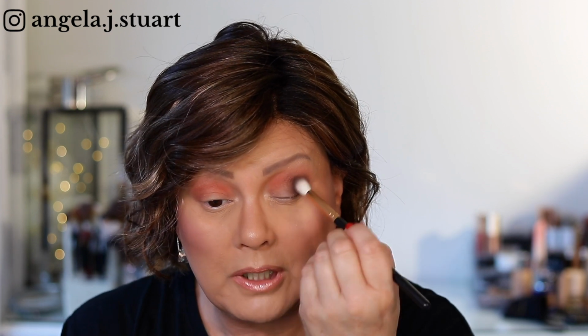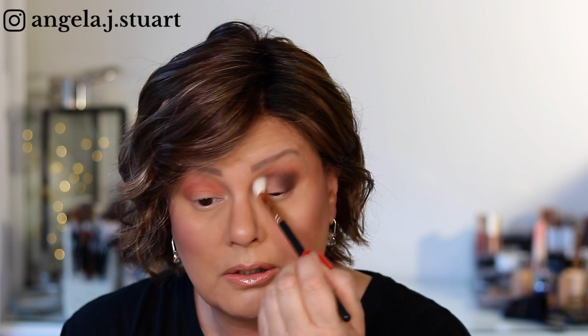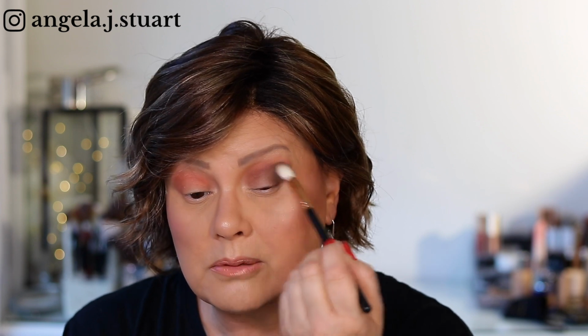And now taking it in. So the first shade I went quite high, Fleur. Then with Metro we came down a little bit with that shade. Metro a bit lower in the crease, and now with this shade Muse I'm coming down even lower and right into the inner corner like that, and just blowing it out, circular motions.